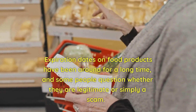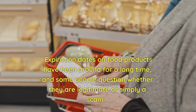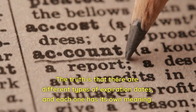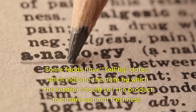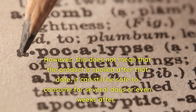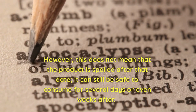Expiration dates on food products have been around for a long time, and some people question whether they are legitimate or simply a scam. The truth is that there are different types of expiration dates, and each one has its own meaning. Some foods have sell-by dates, which indicate the date by which the retailer should sell the product to ensure optimal freshness. However, this does not mean that the product is spoiled after that date. It can still be safe to consume for several days or even weeks after.